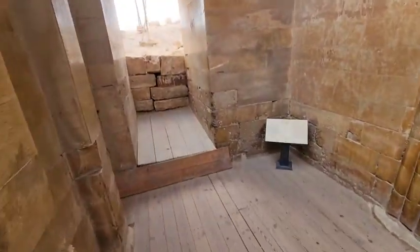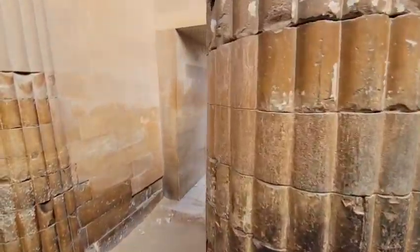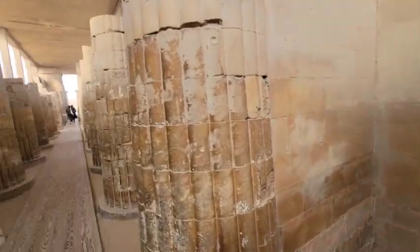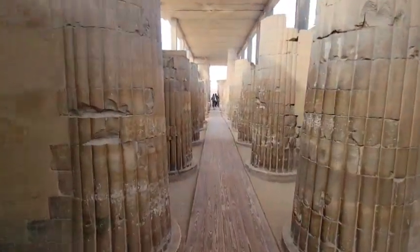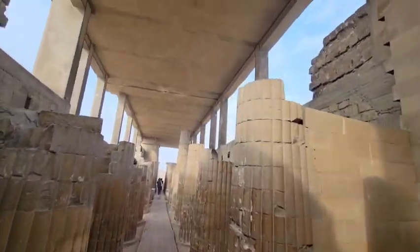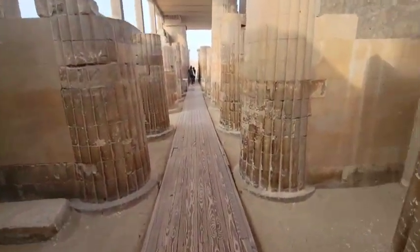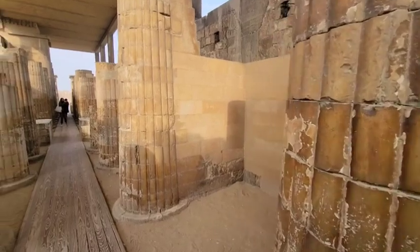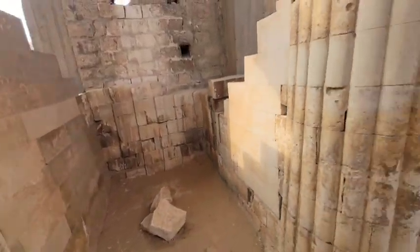Some columns over here. This is a colonnade entrance. The statue for the king here with one of the gods of upper Nile. For each city, you have a special... rooms and stuff off on the sides here.